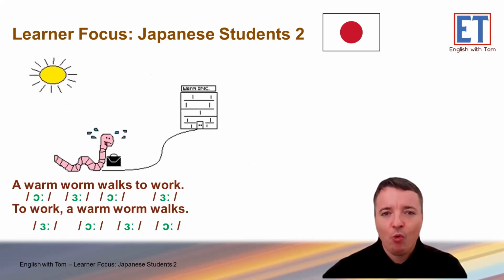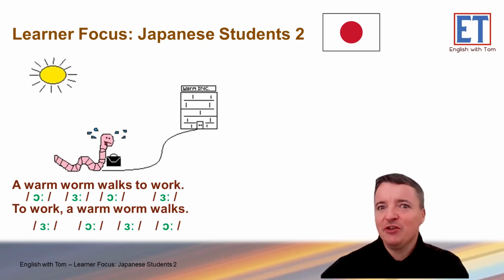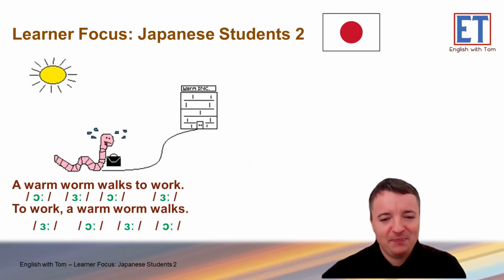A warm worm walks to work. To work, a warm worm walks. Apologies for my Microsoft Paint picture, but there you go. That's my image of a warm worm walking to work.